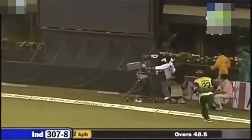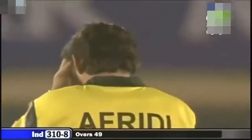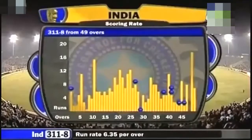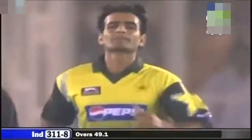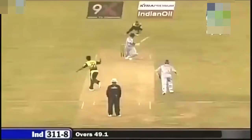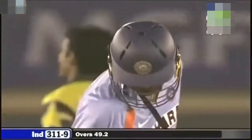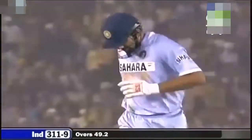Nicely hit. What a shot that was. He's over the rope. 311 for 8. Direct edge, will be gone. Yes, Zaheer Khan wanted the single. Harbhajan Singh at the non-striker's end wasn't too sure because the inside edge had gone directly to Kamran Akmal, who does a good job in the end.